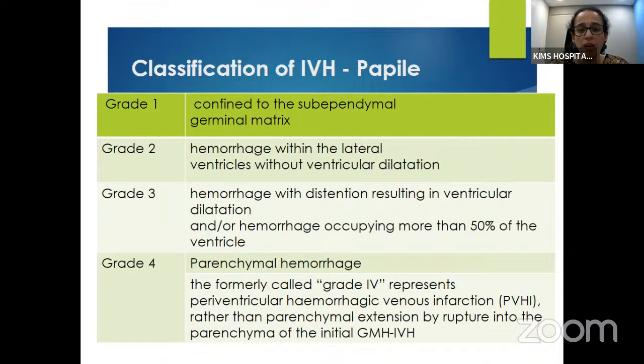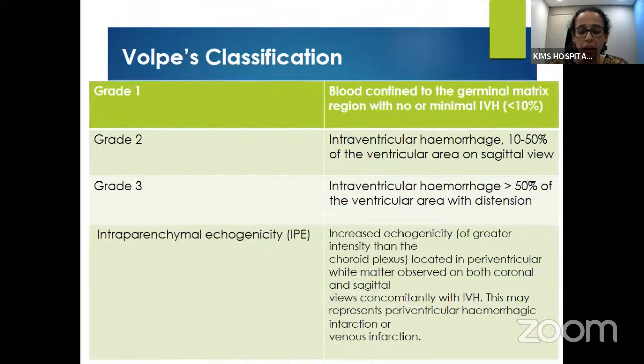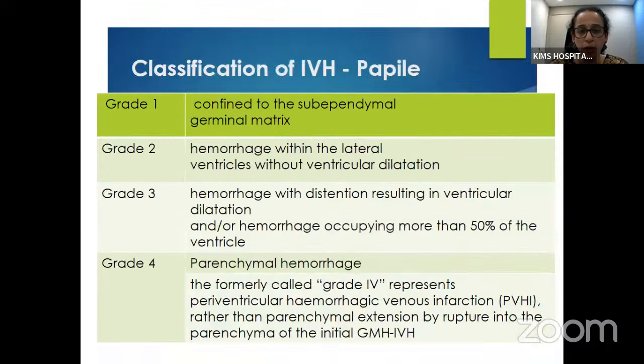Whenever we are doing the neurosonogram to classify the IVH, first we should document the size of the ventricles and which side the bleed is present on, whether it is unilateral or bilateral, and the size of the bleed in relation to the size of the ventricles, and the ventricular indices measurement like ventricular index, anterior horn width, and thalamo-occipital distance, and the grade of the hemorrhage should be noted and documented in the file.